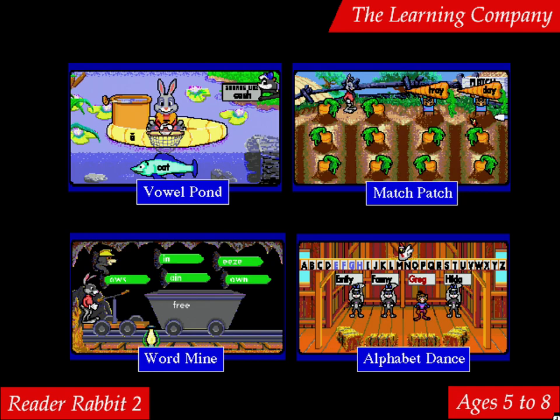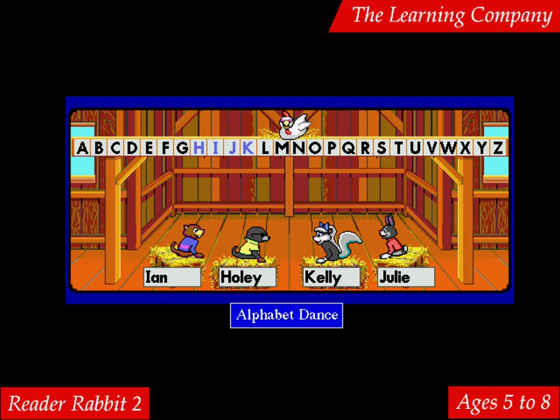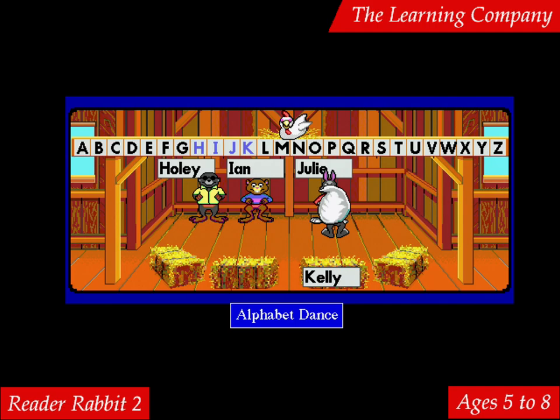With over 1,000 carefully chosen words to work with and 4 levels of challenge per game, your child will learn so much and have so much fun that the whole family will feel like dancing.